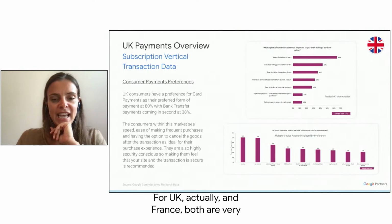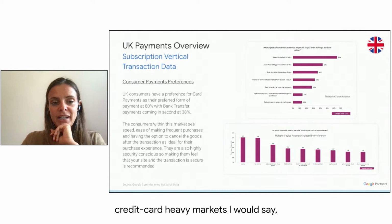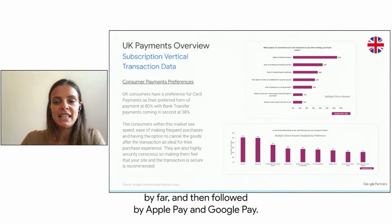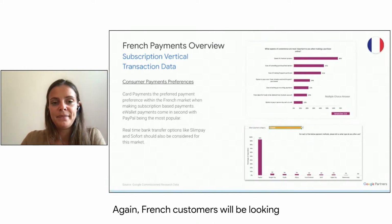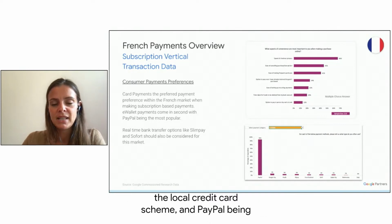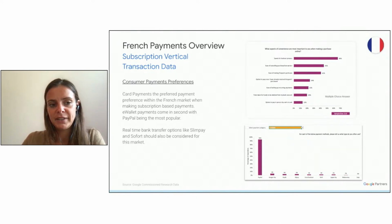For UK, actually, and France, both are very credit card heavy markets, I would say. And when we look at digital wallets, PayPal is number 1 by far, followed by Apple Pay and Google Pay. Again, French customers will be looking at credit card payment, especially with the Carte Bancaire logo, which is the local credit card scheme, and PayPal being the number 1 e-wallet used in the French market.